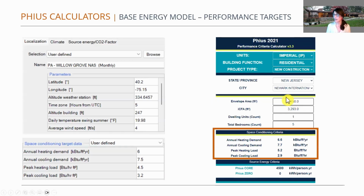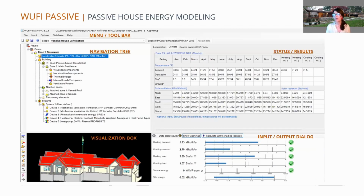It's also taking the location into account and my limits into account. So this is a snapshot inside of WUFI for this same project. WUFI looks like a 4-quadrant energy modeling visualization tool, which is great because the PHPP is a spreadsheet. And for those of us who love our spreadsheets and hate our spreadsheets, we're very happy to jump into WUFI and look at these same numbers and have a visual representation of them.